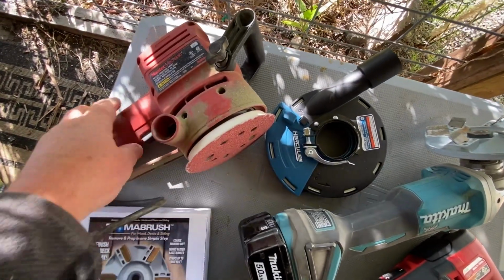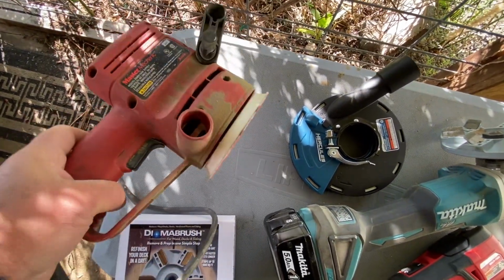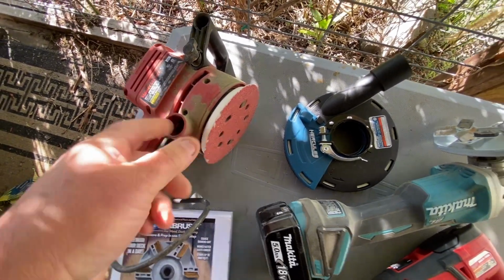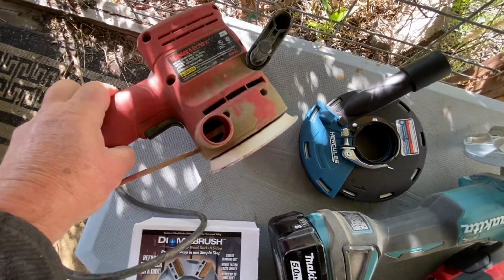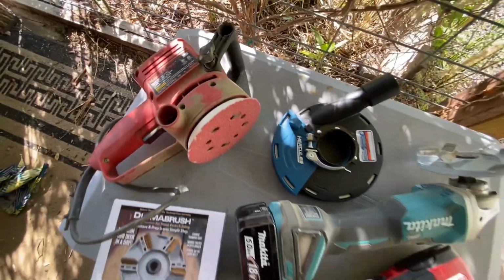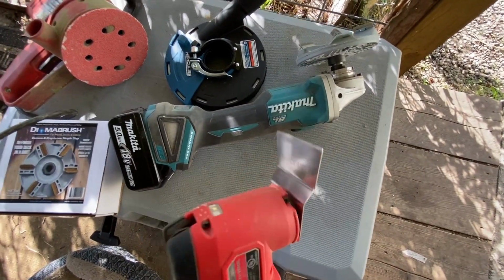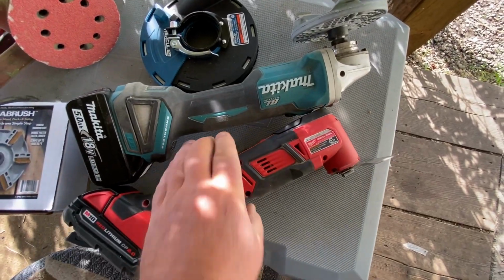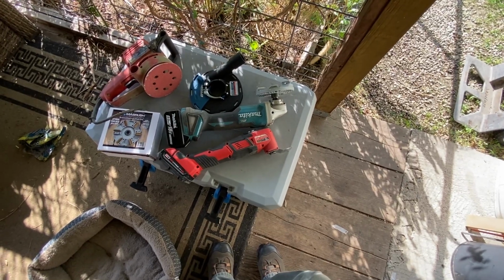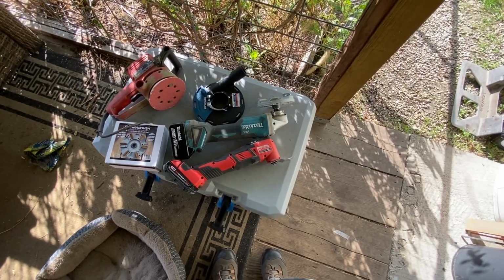Using my old random orbital sander. This thing's got the power of a belt sander. 40 grit paper. This thing's awesome. This is 30 years old at least. I paid like $270 for this one. It was made in Switzerland. Nice. And I'm using my little multi-tool with a scraper blade to get into areas. But like I said, I think I'm still going to use a paint stripper because that Dutch lap is a pain in the ass. So let me get fired up and I'll show you how easy it is to use that tool.